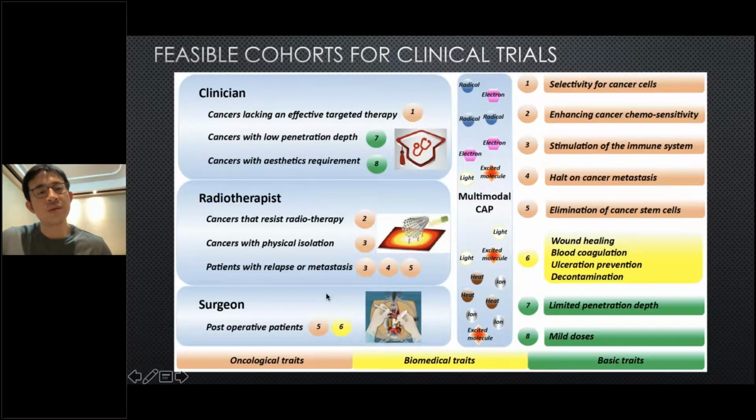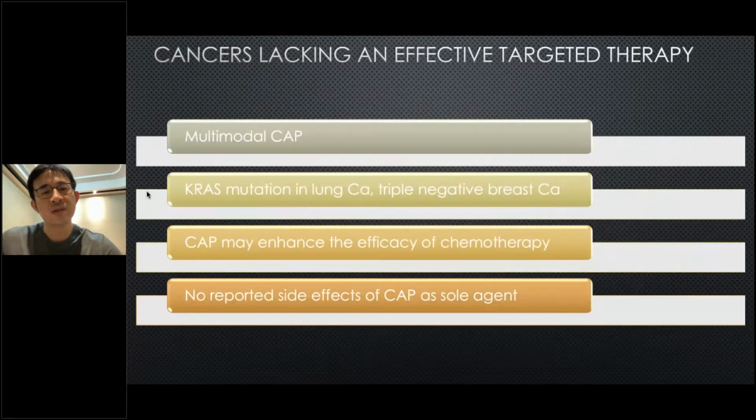So what we're going to do next will be introduce a few potentially feasible cohorts for clinical trials. Because this is still a relatively new area, we need a large amount of clinical trials to bring cold atmospheric plasma to the front stage. So what kind of clinical trials can we do, or what kind of cancer patients can we apply CAP to? Now, this is going to explain this question.